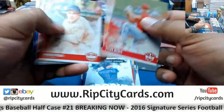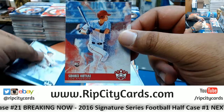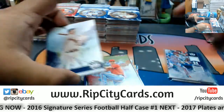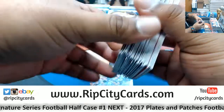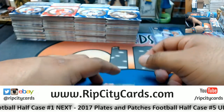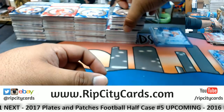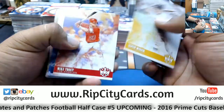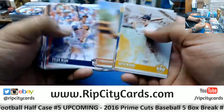What else we got? An Ohtani batting variation there. Whole bunch of him. Excuse me. Put that there. Slide that there. Two boxes down, four more to go. Well, I can already see one of the autos there. Spoiler alert, it's for New York. Is it Yankees or Mets? You'll find out soon enough.